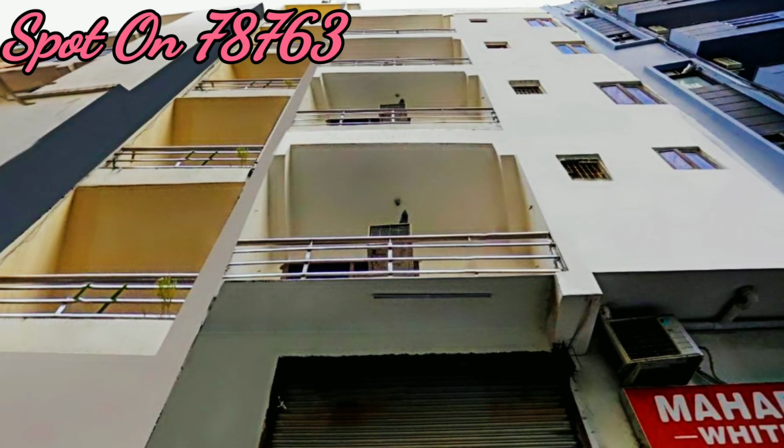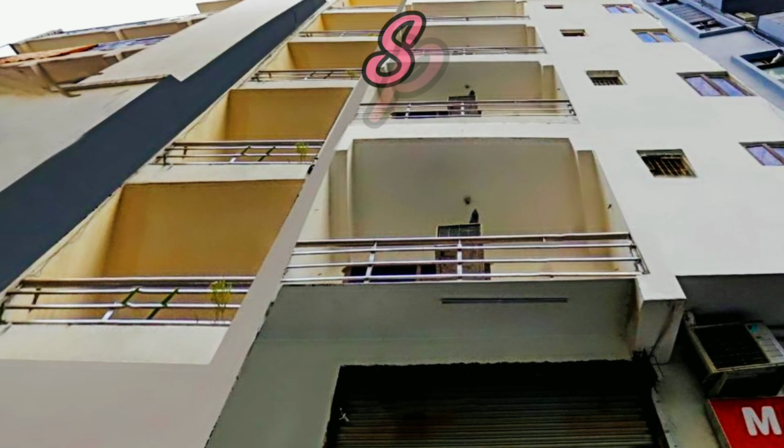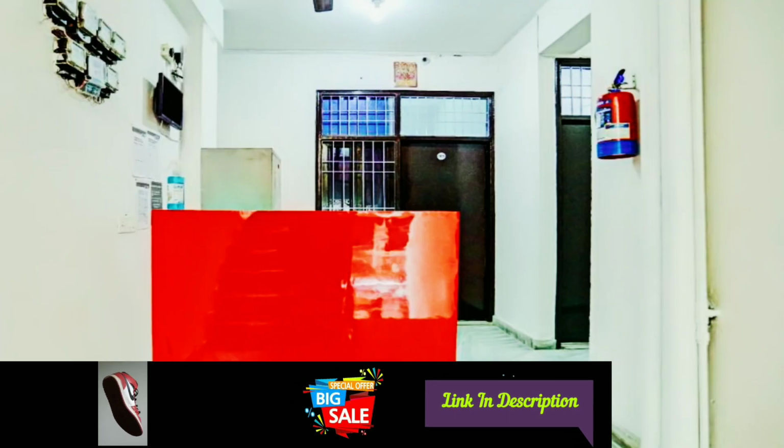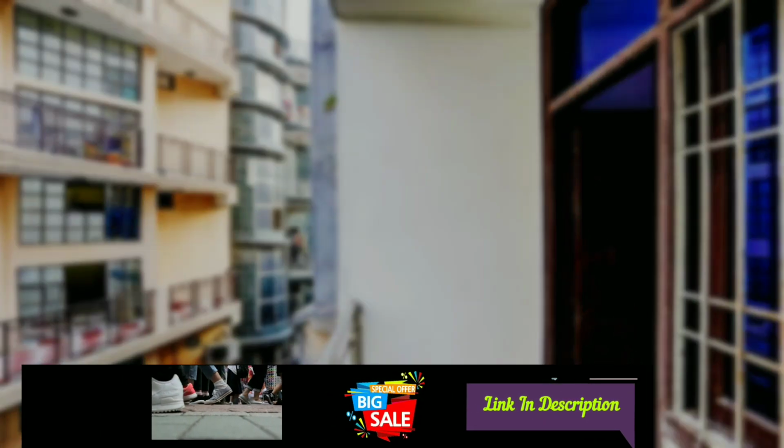Spot on 78763. This hotel is near Noida. Prices started at 1100 in Indian rupees. Checkout time is 11 am. The hotel has a kitchen, car park and many more amenities.